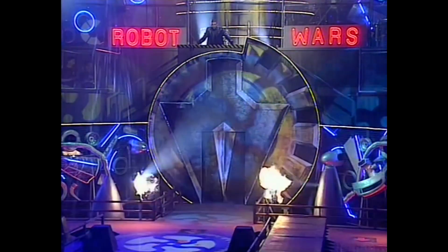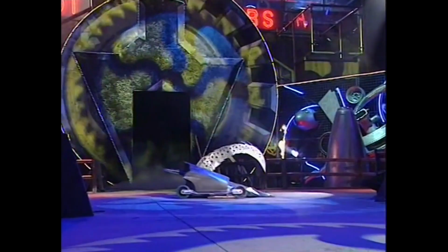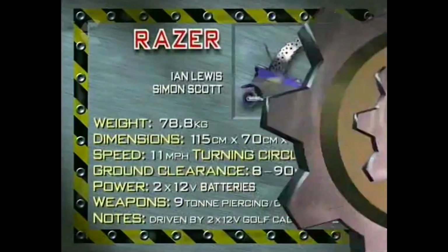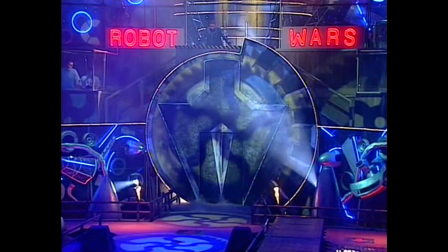And here in our very own Pantheon of Destruction, 6 titans clash for a place in our series semi-finals. So let's meet them. First from Bournemouth, Razer. A lethal scorpion-tailed robot. And that tail can crush with the pressure of 9 tons. It can turn in tight corners, it's nippy, it's driven by 2 Golf Caddy motors, and this can make a few holes in one.